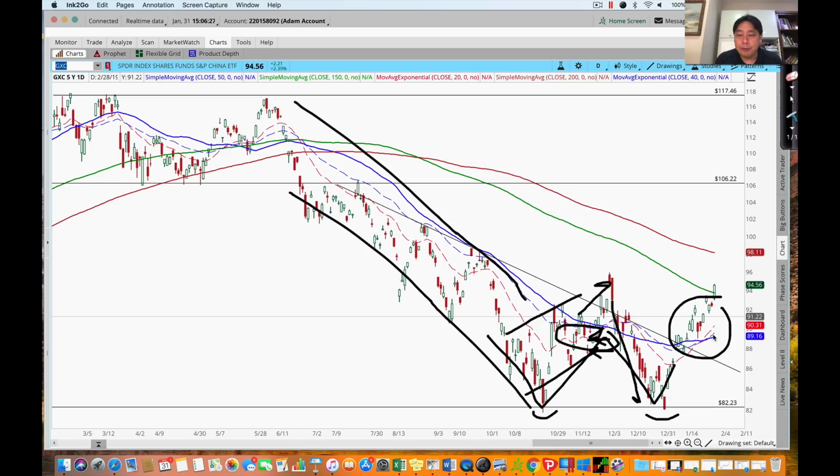The 20 is above the 40, and I've just added more positions. So I've added over here, I'm adding over here. So this is my average price, and of course I'm holding it for the long term. I expect this to gain at least 30, 50, 200% in the next couple of years.